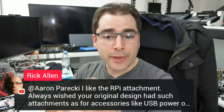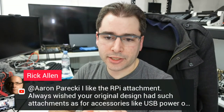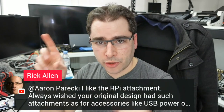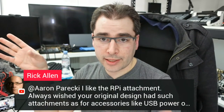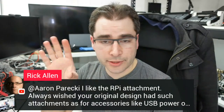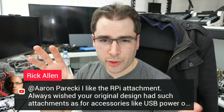Rick says, I like the Raspberry Pi attachment. Always wish your original design had such attachments for accessories like USB power outlets, etc. Yeah, the original idea with the first design I did was that the screw holes and the cold shoes would give you enough mounting points to be able to add other out-of-the-box things that I didn't design. The cold shoes, I think, were successful, but the screw holes didn't pan out quite the way I wanted, so I like the slide-in nuts now as another way to just add a bunch of screw holes wherever you want.